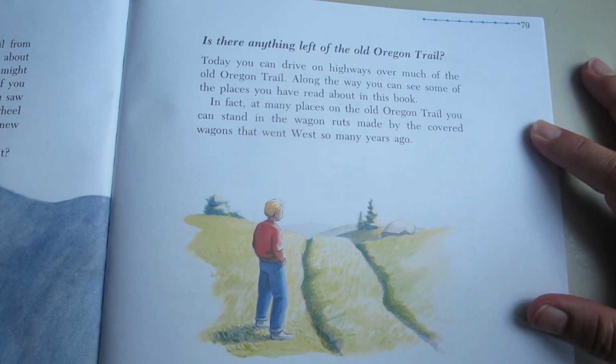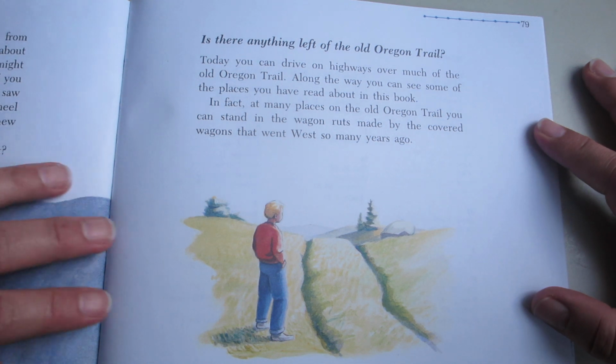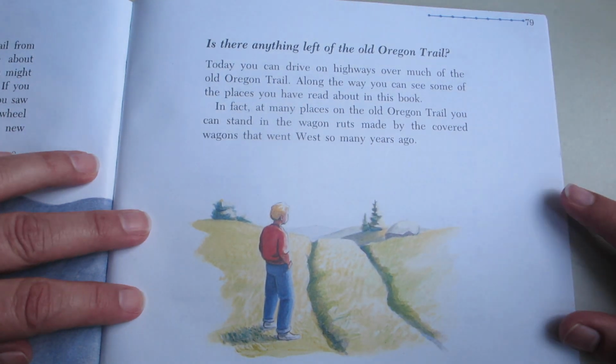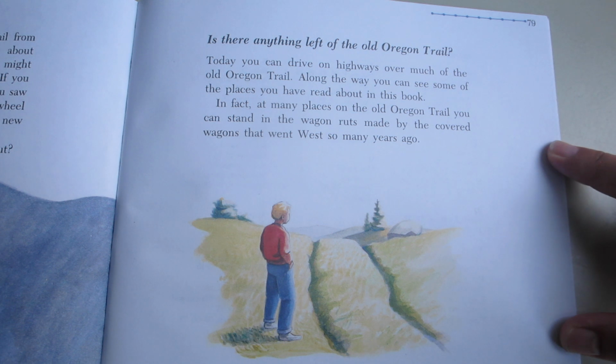Is there anything left of the old Oregon Trail? Today, you can drive on highways over much of the old Oregon Trail. Along the way, you can see some of the places you have read about in this book. In fact, at many places on the old Oregon Trail, you can stand in the wagon ruts made by the covered wagons that went west so many years ago. There are places that you can go where you could still see these, you guys. They made such an impression into the ground that they are still there today.